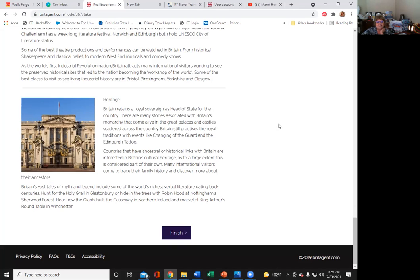Heritage. Britain retains a royal sovereign as head of state for the country. There are many stories associated with Britain's monarchy that come alive in the great palaces and castles scattered across the country. Britain still practices the royal tradition with events like the changing of the guard and the Edinburgh Tattoo.